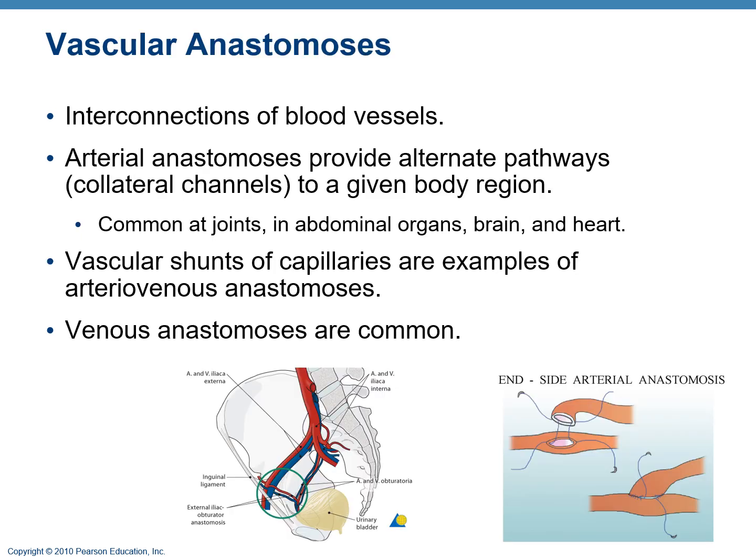Vascular anastomoses are interconnections of blood vessels. Arterial anastomoses provide alternate pathways or collateral channels to a given body region. These are common in joints, in abdominal organs, in the brain, and in the heart. If you think about it, they're like fail-safes, right? Because if there's a blockage, we want to know that even at least temporarily, there's another way for the body to get blood. Vascular shunts of capillaries are examples of arteriovenous anastomoses. Anastomoses are more common in the venous system than in the arterial.